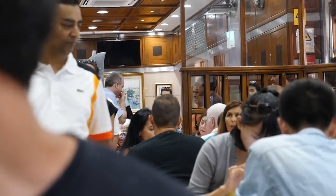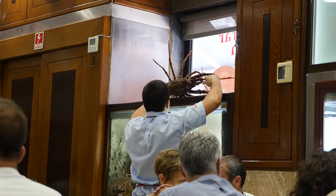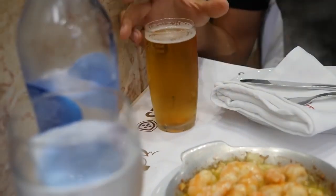And they have just an amazing array of seafood. Portugal is known to have some of the best coastal seafood waters of anywhere in the world. You gotta love the lively environment in here as well. They have tanks of fresh seafood, and it actually feels like a Chinese restaurant in here, although it's pure Portuguese. Oh wow, our first dish has just arrived.